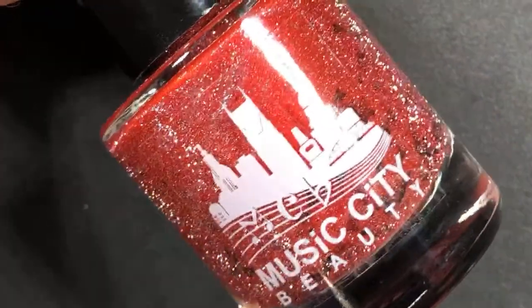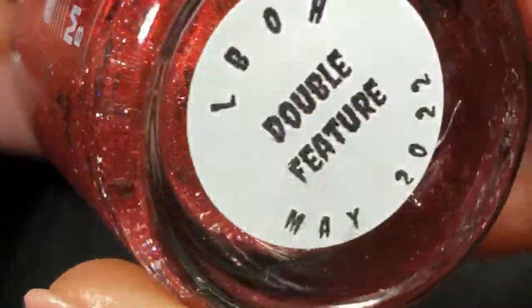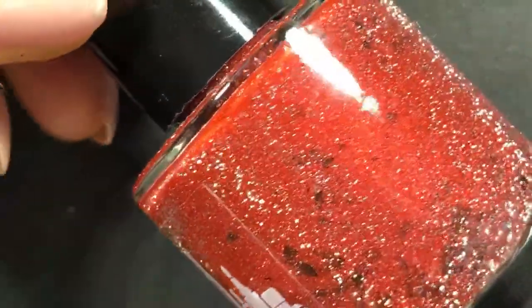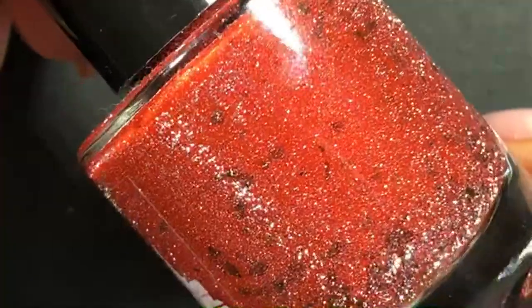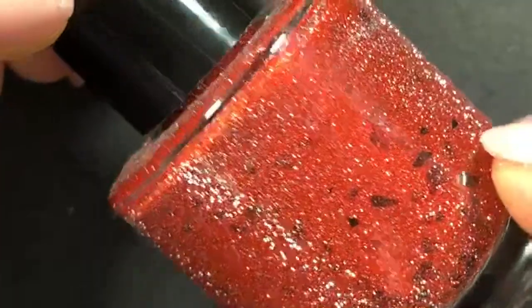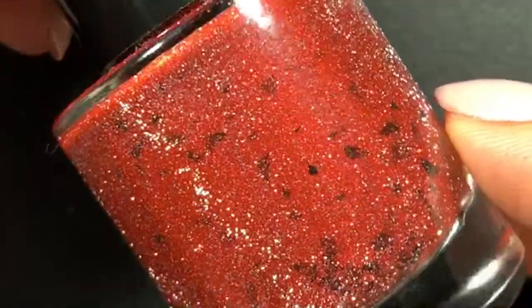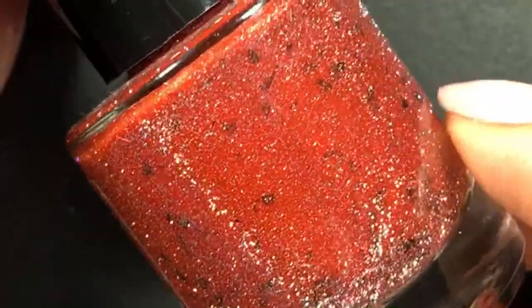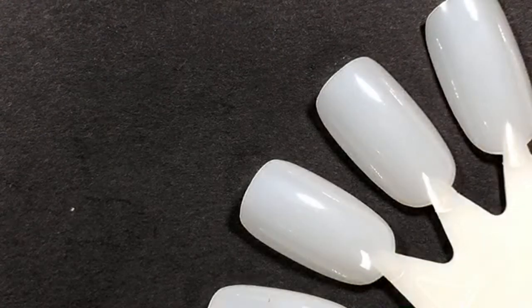So this first item comes from Music City Beauty. It is called Double Feature. It's described as being a red jelly base with silver reflective glitter and black shreds. This is going to retail for $13 and will be capped at 75 bottles. Isn't it beautiful? It's what I would consider to be a true red. I feel like it's coming off just a bit orangier on screen than it is in real life. And it's packed with those silver reflective glitters and black shreds. So let's see how Music City Beauty's Double Feature applies.